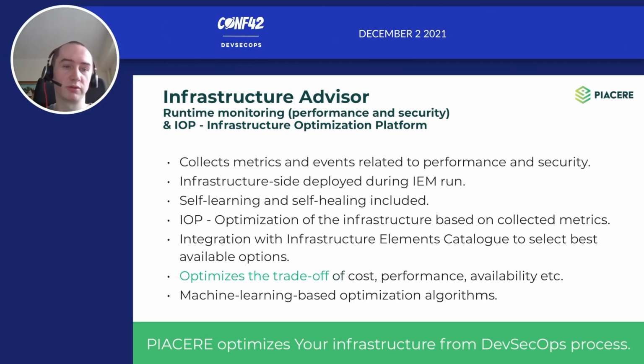And the infrastructure side, so you probably recognize, when you want to monitor something, you need to somehow access the systems. So this is an approach with agents. The agents are actually deployed during the IAM run. So the IAM gets those additional, for example, Ansible playbooks or otherwise the infrastructure as code to deploy the actual agents to be configured with the infrastructure advisor so that the metrics can be collected from there.